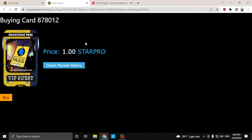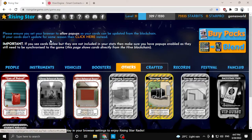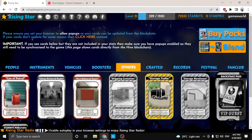Yeah, and let's go back here. So I have to wait a couple of minutes, about 2 to 3 minutes basically, to make sure I get this backstage pass. I also have these other items which I have purchased before, from the last video. Alright, so I just want to get a backstage pass, because I love this game, that's why I invest in it. Because I see that it has a very bright future. It has a bright community and so on.